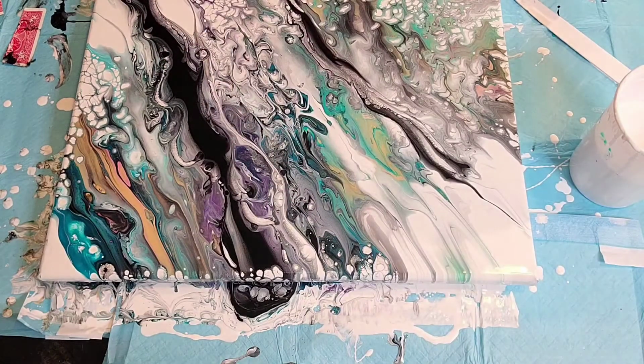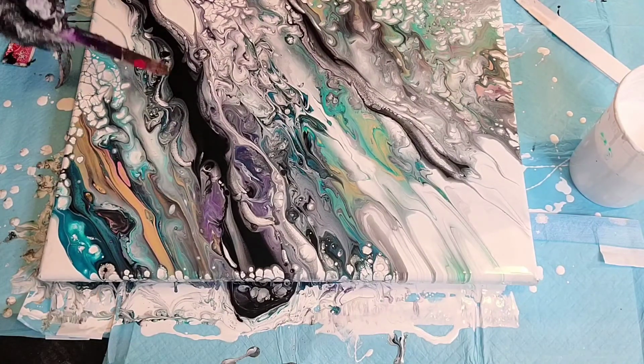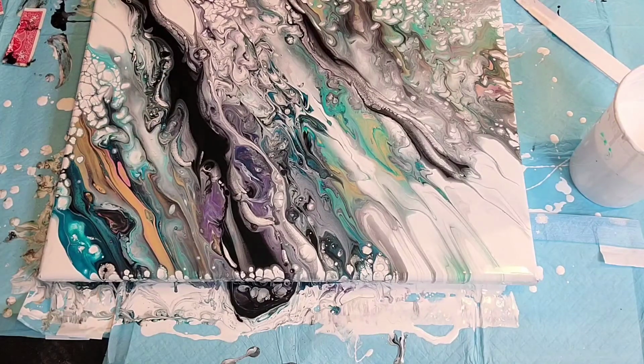Just going back in and adding contrast. I didn't get a lot of the transparent kind of look to this one. But we'll see what happens when it dries. I love what's going on around the edges. See if we'll get some more of that coming through. Just pulling out some wispies. Really pretty.